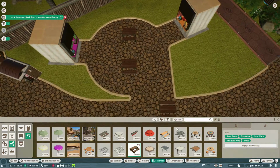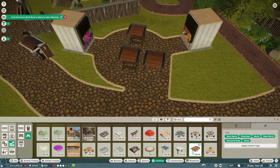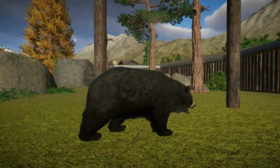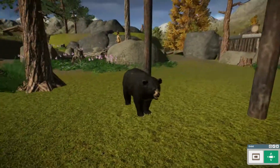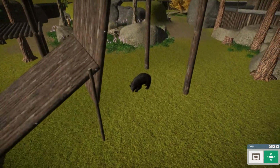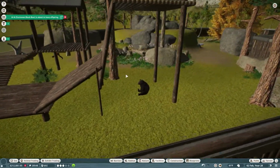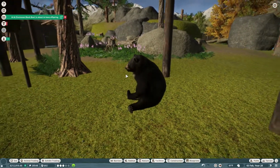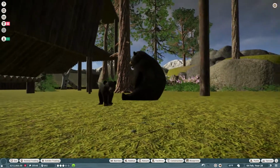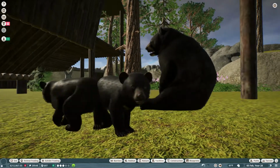It's all part of the donkey dorm. We're about to have baby bears. That's kind of cool, if you think about it. We have a baby bear! How cute is this baby bear? Isn't he just adorable? Oh, we got twins!